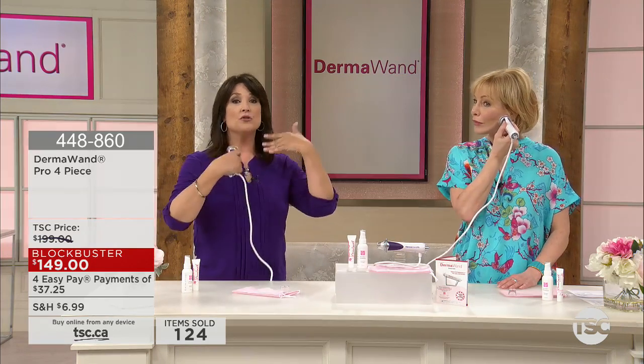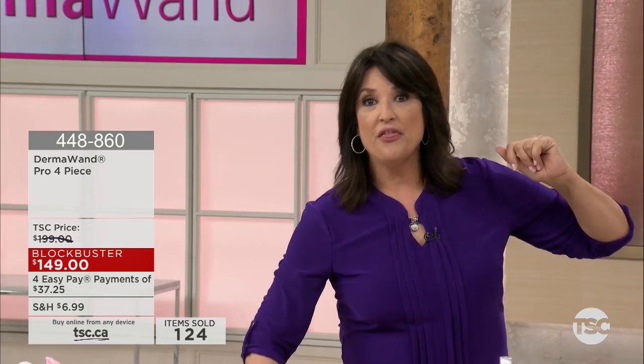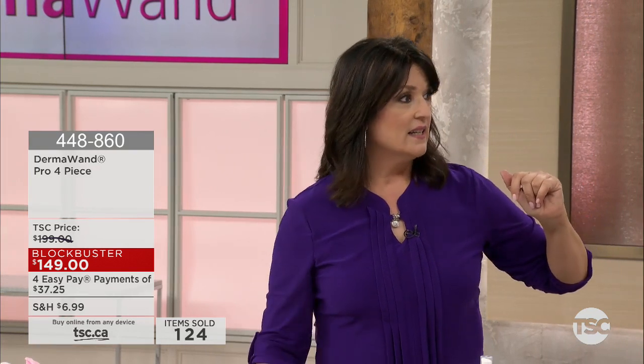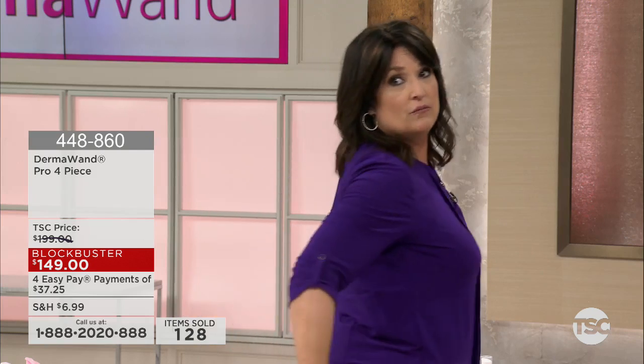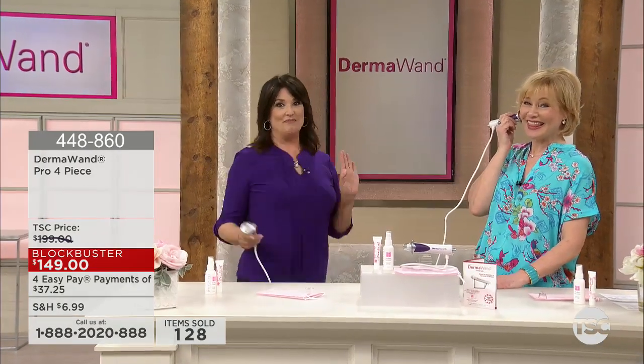And by the way, don't just use it on the face, use it on the arms, use it on the thighs. I use it on the back of my hands. Yep, hands are another telltale sign, right? And even, you know, bathing suit season will be here, just saying.